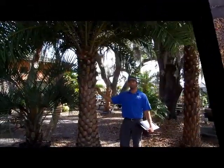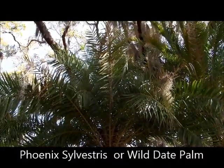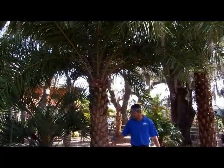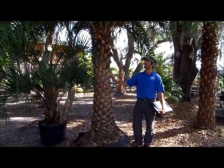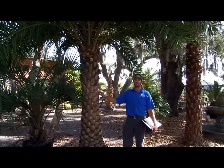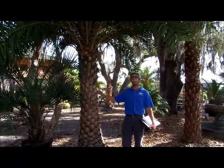This is the Phoenix sylvestris, also known as the wild date. It makes a tall specimen palm. You could detail the trunk, or you can leave the boots. This particular one has got a straight cut, and it's been defurred and debooted. Provides excellent shade and also nesting opportunities for birds. Interestingly, it also produces a very small edible date.